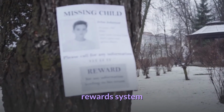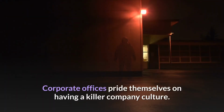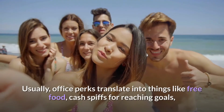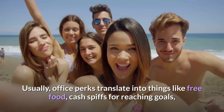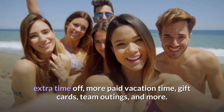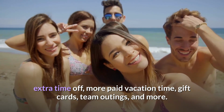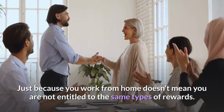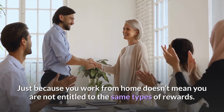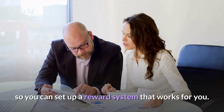8. Set up a rewards system. Corporate offices pride themselves on having a killer company culture. Usually, office perks translate into things like free food, cash spiffs for reaching goals, extra time off, more paid vacation time, gift cards, team outings, and more. Guess what? Just because you work from home doesn't mean you are not entitled to the same types of rewards. The best thing about it is you are your own boss, so you can set up a reward system that works for you.